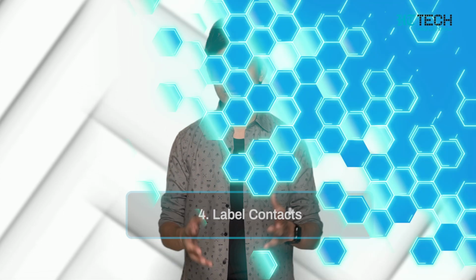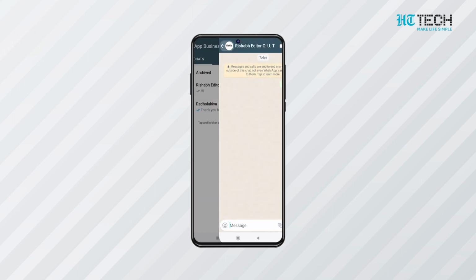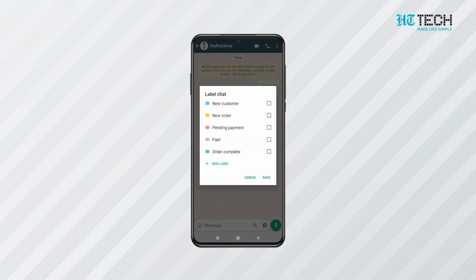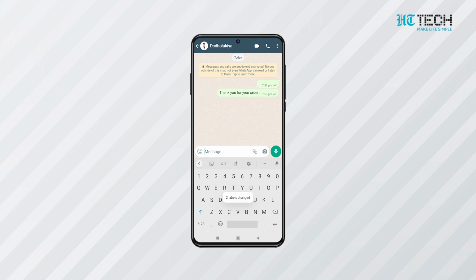Label contacts. Businesses can organize their contacts and categorize them with labels for easy access. This way, you can easily search through your contacts and keep them grouped and organized. Steps to add a label to a new contact. Click the menu button on the client's chat page. Choose a label and then save. Steps to add a new label. Click on the menu button on the client's chat page, click New Label, and then click Save.